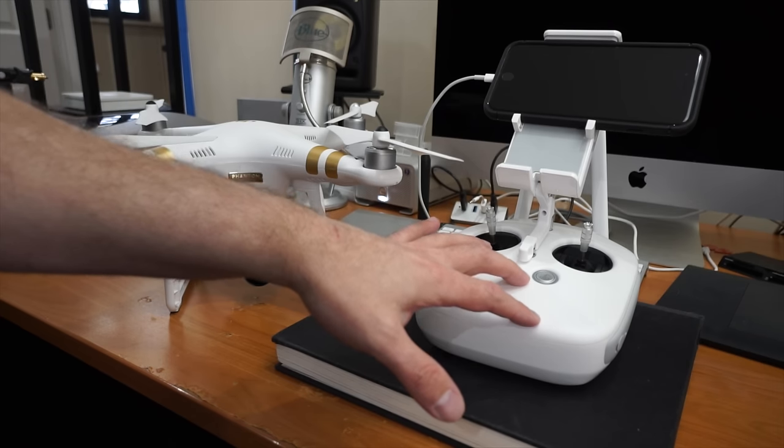So if anything were to happen and you needed to bring it back in an emergency, maybe you lost line of sight, what you do is in the software, you're going to predetermine the return to home altitude. And you want to make sure that's high enough not to hit anything. And then basically, if you press and hold the return to home button, it will invoke the return to home function, which basically raises it up to that altitude, brings it home, and descends it and lands it.